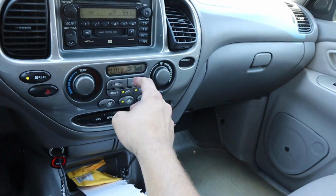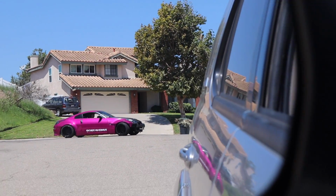Let's get our air conditioning going, guys. Our first stop is going to be Pep Boys. We're headed over to Pep Boys Auto. We're going to pick up our power steering pump, and we're going to go from there, guys.